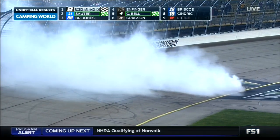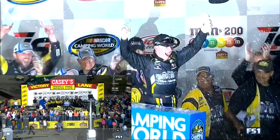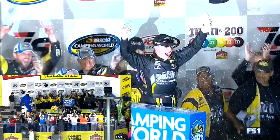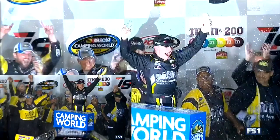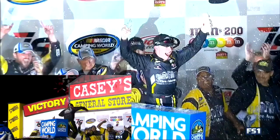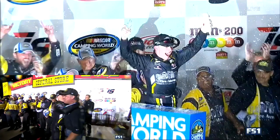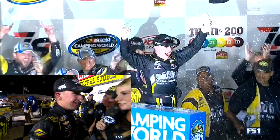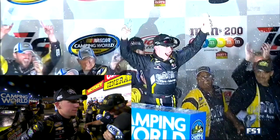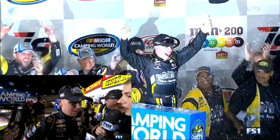Well, and Jerry Kennan made the call for John Hunter Nemechek, taking those four. He's with Caitlin. Well, John Hunter Nemechek, once again, finds himself in a familiar place here in Victory Lane for the second week in a row, getting some congratulations from his dad. John, I know the efforts this team put in to get this truck turned around last week to this week. How do you think that just validates the group you're working with and all the efforts you guys put in?